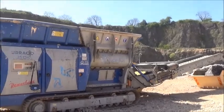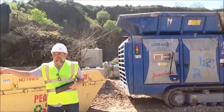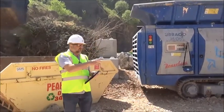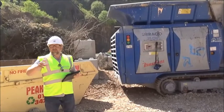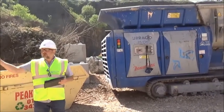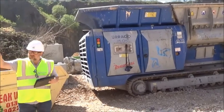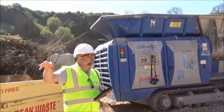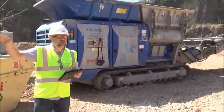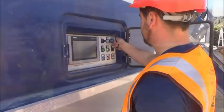You will also have noticed the Mura mobile shredder, almost identical specification to this machine, except that you've got the hydraulic sidewalls and cones that come down, allowing you to get into the machine. But its biggest benefit is the fact that you can exchange the rotors in 20 minutes.